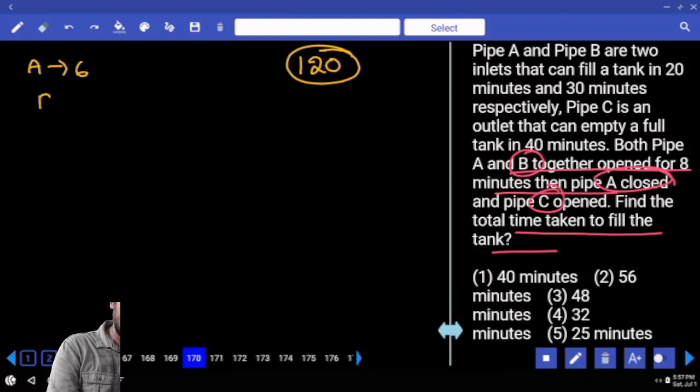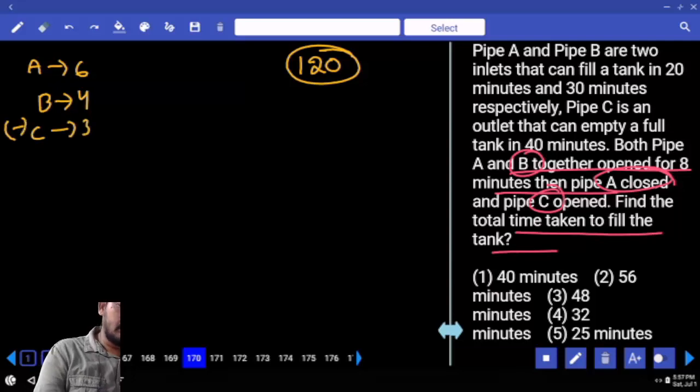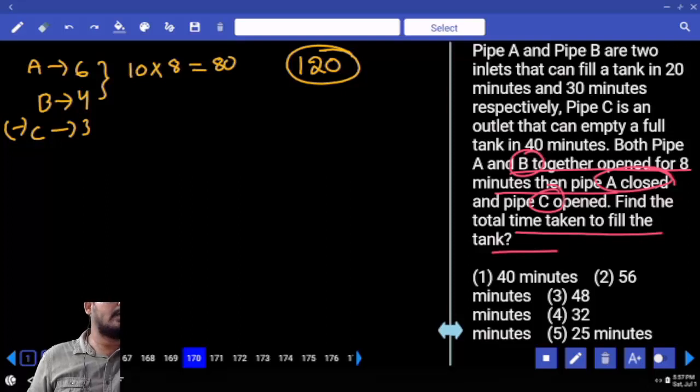6, B, 4, C, 3. But C is outlet. A and B are open for 8 minutes. 6 plus 4, 10 into 8, 80 are filled. What is the remaining? 40. That 40 is filled by B and C or only B?